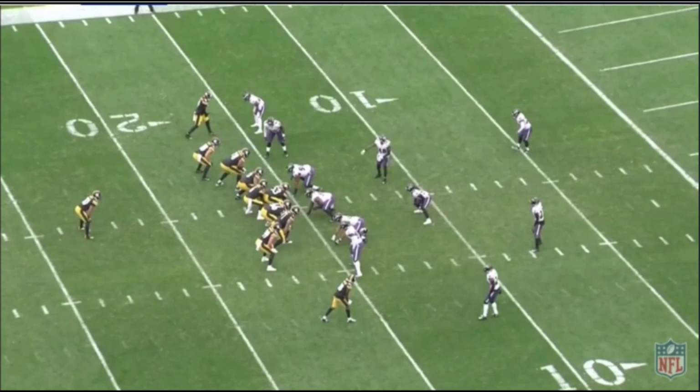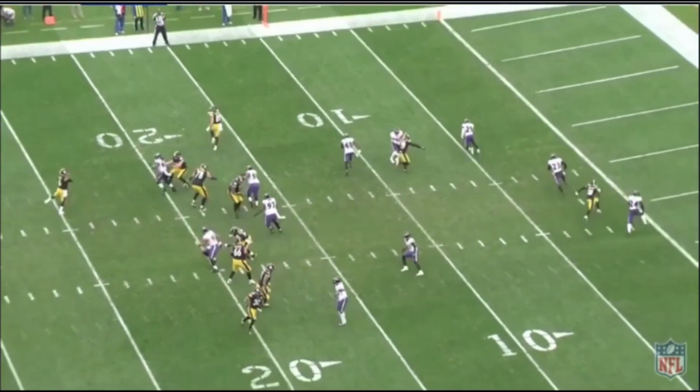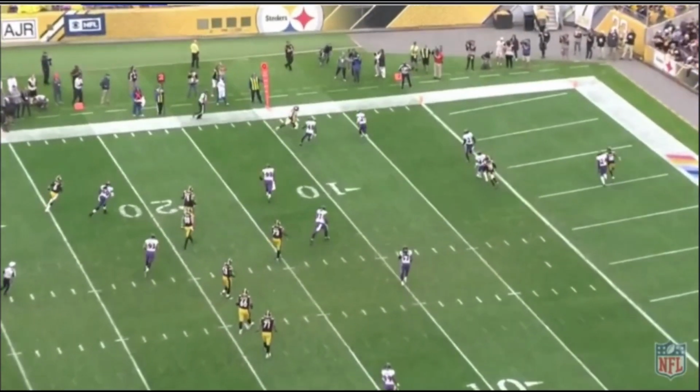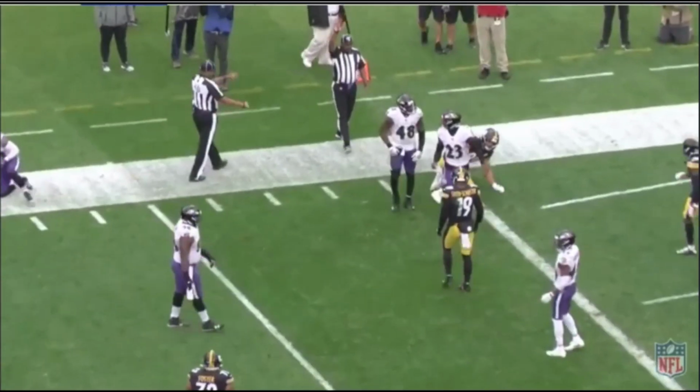I love this play call. Perfect play call. Another nice, safe pass when we're in scoring position here. This is going to be a rollout. This is going to be the pass to Vance McDonald. Gets it out of his hands quick. Gives McDonald a chance to run with the ball.